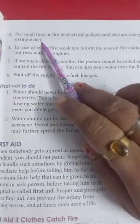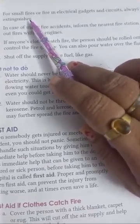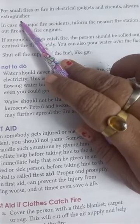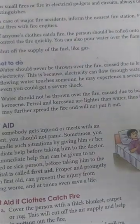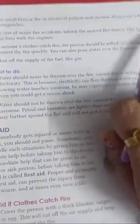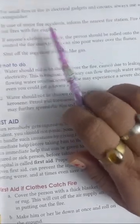So I think you have seen, no, in hotels and especially in school also, I think you have seen this kind of fire extinguisher is there. Red color cylinder, small kind of cylinder. Yes. In case of major fire accidents, inform the nearest fire station. Firefighters will put out fires with fire engines.